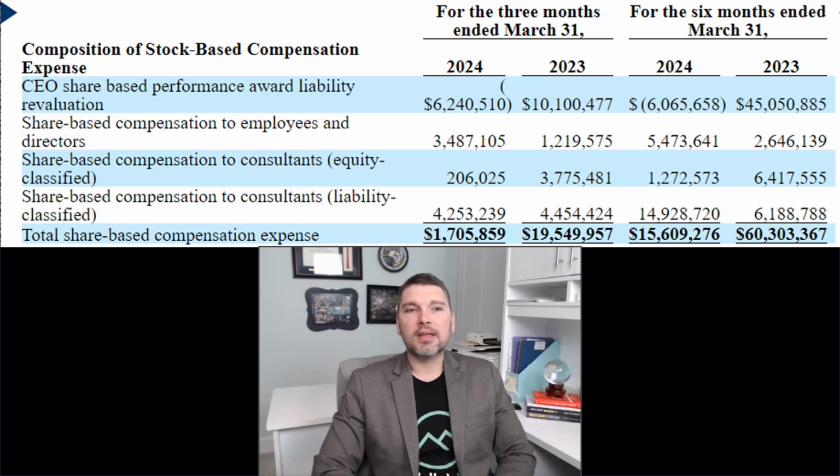You will see that from a share-based compensation to employees and directors, there was an increase of $487,105 for the 3 months ending in March versus that 5.4 for the 6 months. So there were additional shares being provided for these first 3 months. Looking at from a consultant standpoint, there was a reduction in consultants in terms of compensation, whereas the 6 months was 1.2 million. This 3 month ending is only 206,000, so about $1 million versus 200,000, comparing the last 2 quarters.